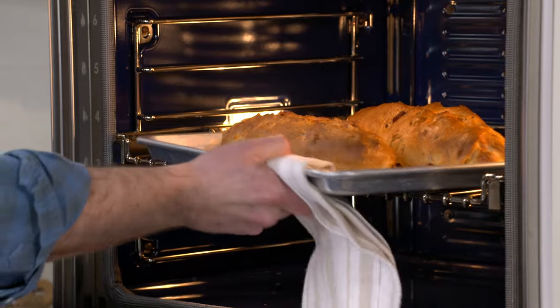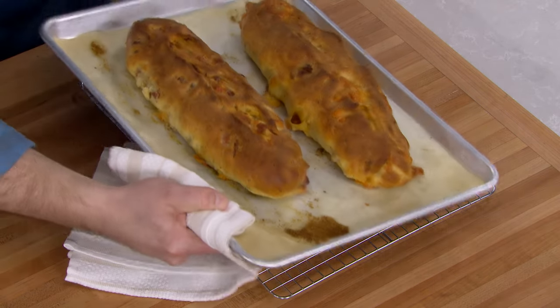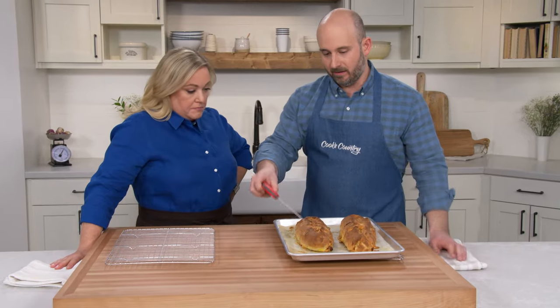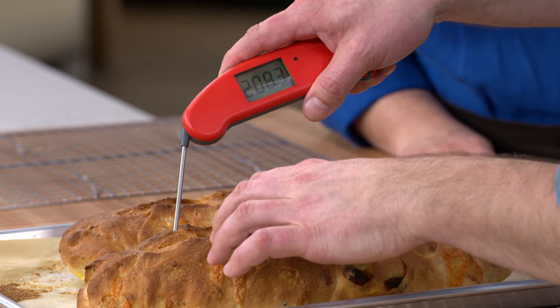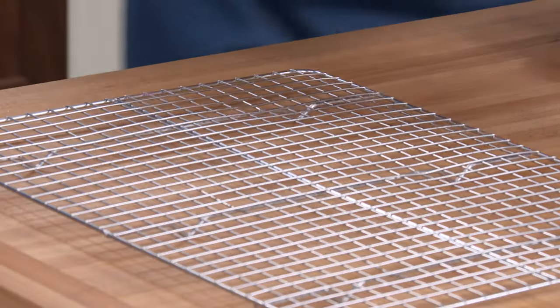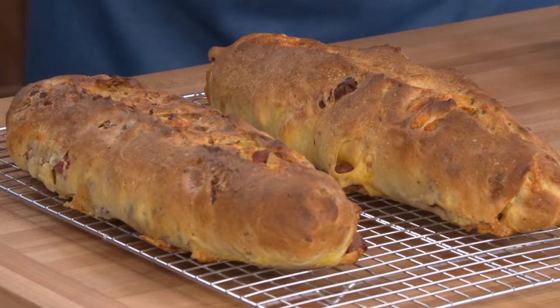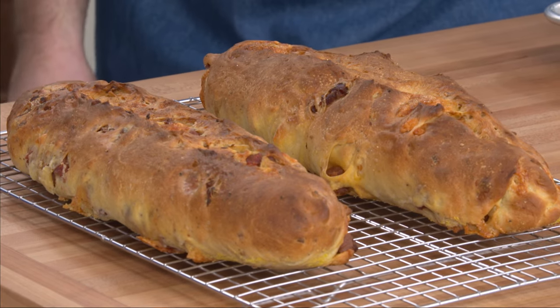Oh, that smells good. All right, so internally, these should be somewhere between 205 and 210 degrees, which is the general temperature you want to bake all your breads to make sure they're baked all the way through. So we're gonna let these cool on the wire rack for about 3 hours and come back and tear into them. All right.